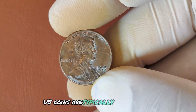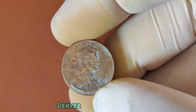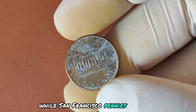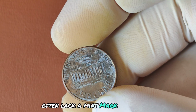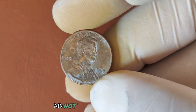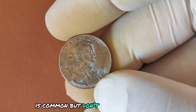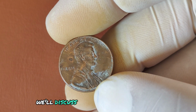U.S. coins are typically produced at several mints across the country, including Philadelphia, Denver, and San Francisco. Coins from the Denver Mint carry a D mark, while San Francisco pennies have an S. But pennies produced in Philadelphia often lack a mint mark altogether. For many years, coins minted in Philadelphia did not include a mint mark, which is why the 1995 penny without a mint mark is common. But don't get discouraged yet, because the real value comes from another feature we'll discuss next.